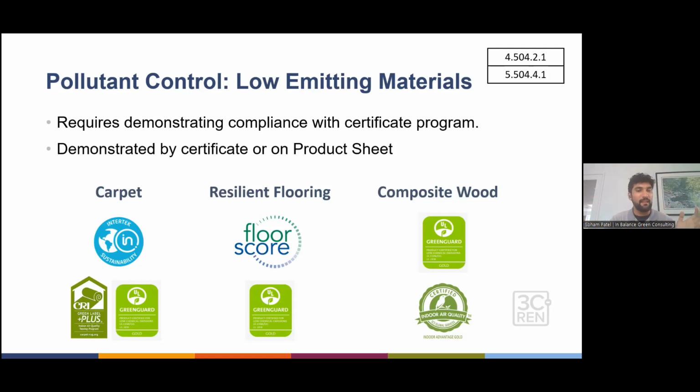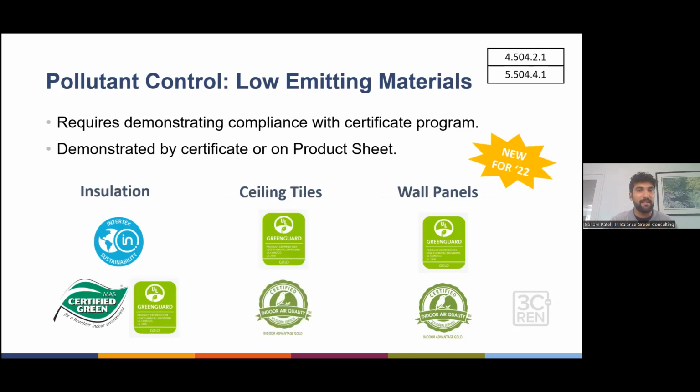In the previous code cycle, carpet, resilient flooring, and composite woods were some of these products. But in the new code cycle, we actually see a few more materials added. New for 2022, we see insulation, ceiling tiles, and wall panels have been added. And again, all these products in CALGreen have a table that tells you how much of a certain chemical is allowed to be in there.